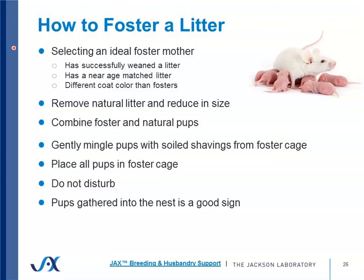As a next step, gently mingle the foster pups and natural pups with the soiled shavings from the foster cage to transfer the foster mother's scent on the pups, and then put the combined litter in the cage with the foster mom and leave them alone. Give the foster mother a chance to gather all the pups in the nest. Milk spots will indicate if the pups are being properly nourished and cared for by the foster mother.